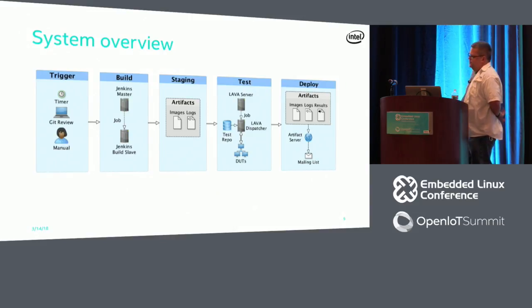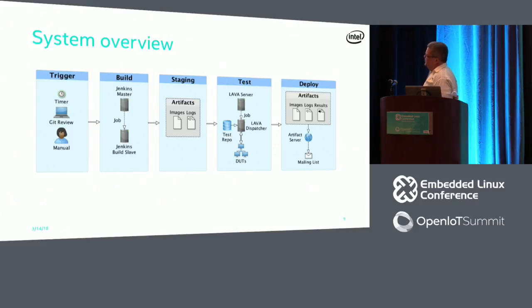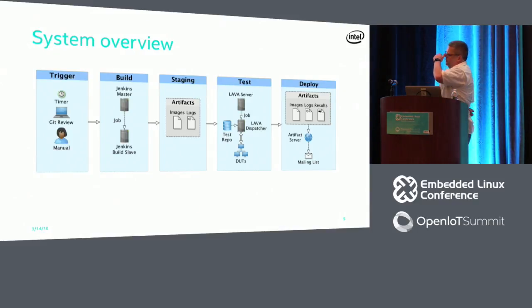So it doesn't really matter. There's a trigger, it triggers a job, so the Jenkins master schedules it. That job actually goes out to a Jenkins build slave. In this case, the Jenkins master is a VM that's actually managed by our internal IT system, and the build slaves are like a 32-core slice that's off doing that for us.